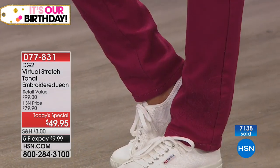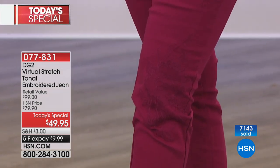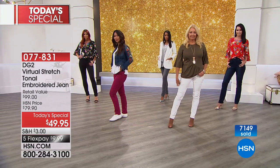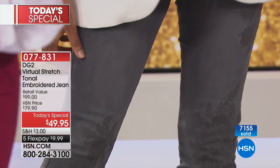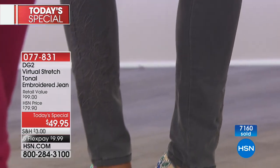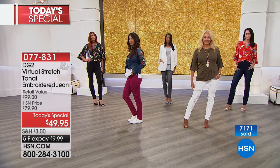Robin was saying she always had gaping in the back of her jeans, and Virtual Stretch and Diane Gilman DG2 have solved that. A lot of women say, I carry more weight in my hip area, or maybe the back end, and again, this will accommodate that. Many women say, I've kind of got a stick figure. I'm a slim girl. Guess what? This jean accommodates that. It literally does not matter what shape you are.